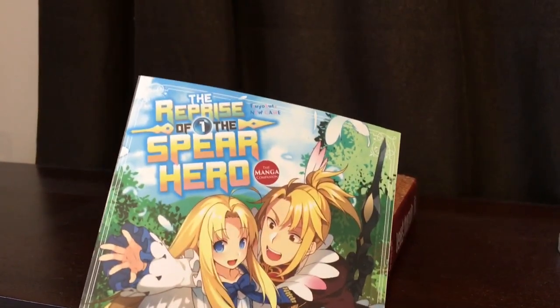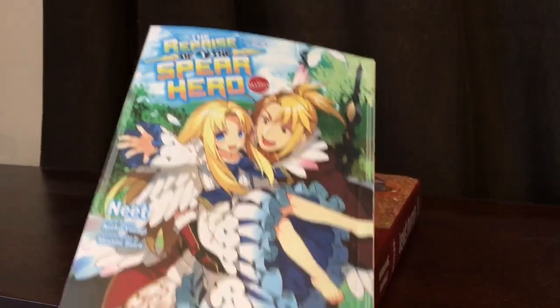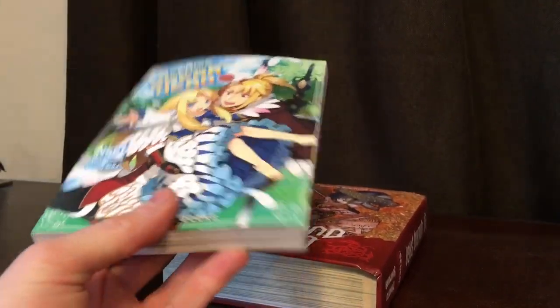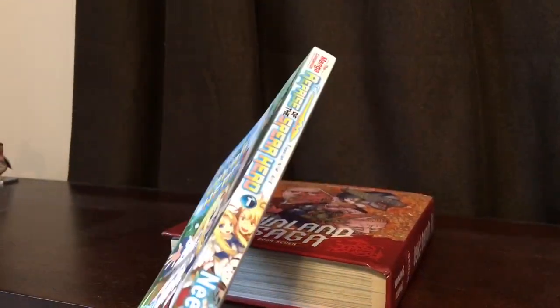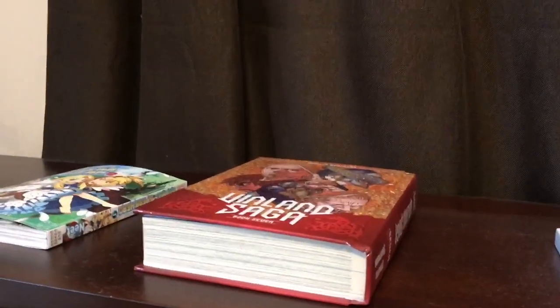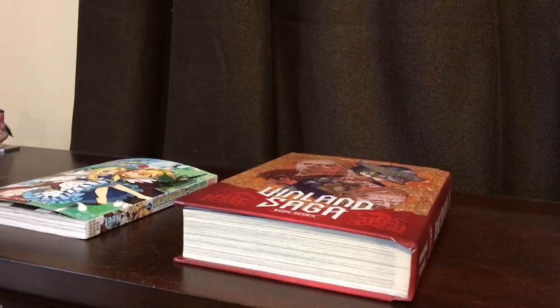And here I have the Reprise of the Spear Hero. It's like a Shield Hero spin-off. I got this in the mail for free from One Piece Books because they wanted me to make a video on this, and I will at some point. I'm not fully sure when, but yeah, I didn't even know that existed until I got it in the mail, but cool.